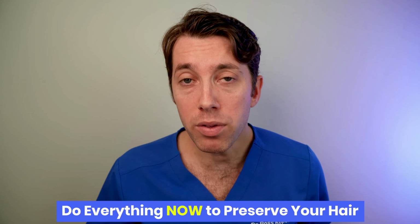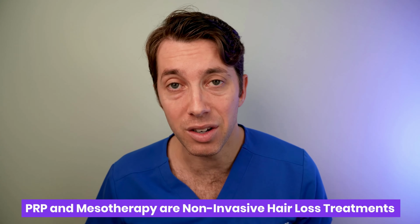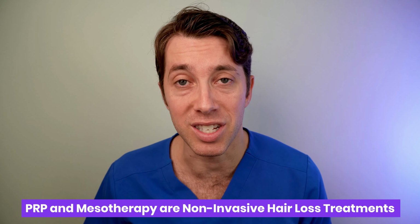Now, both of these procedures are in-office procedures. They're usually done either by a doctor, a nurse practitioner, or a physician assistant. I do want to let you know that there's a slight amount of pain associated with this procedure, because we have to numb the front of your scalp. Both PRP and mesotherapy involve microneedles that are injected across the scalp, and we want you to feel comfortable. So let's first discuss mesotherapy.